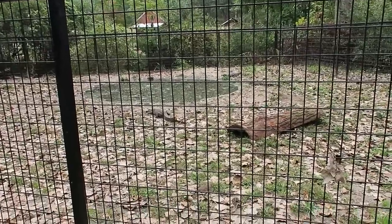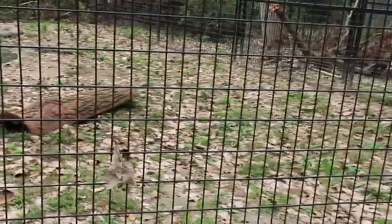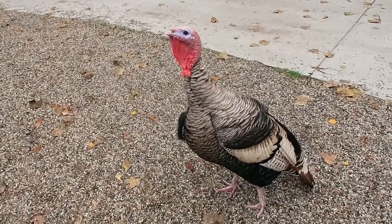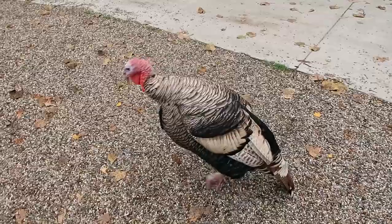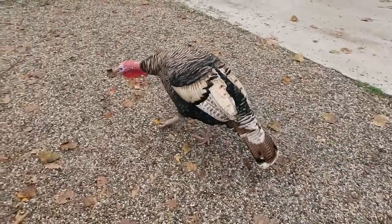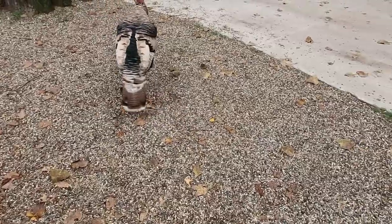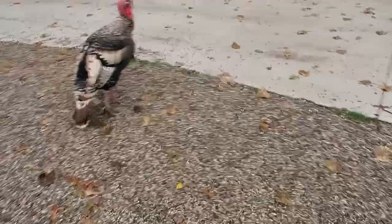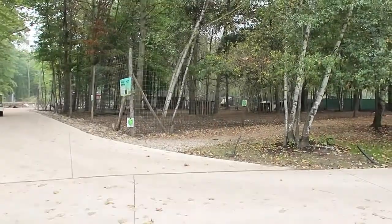Got some little gators with a pretty nice big area. Excuse me, sir, you're in my way. So the owner was just talking to me. He's a wild turkey. They don't know why he's here or where he came from. But yeah, he just hangs out here now. But he was following me and I'm just trying to see the rest of the zoo. There's not much left, but while we're here, oh, a nice big area for all the deer.